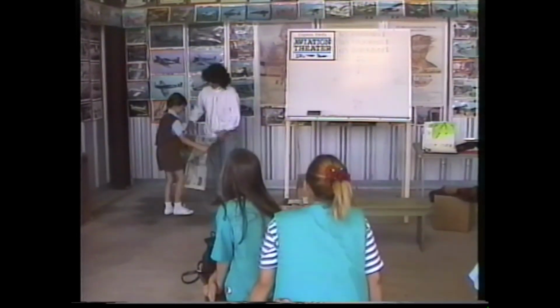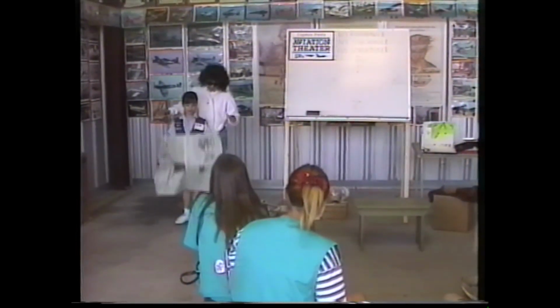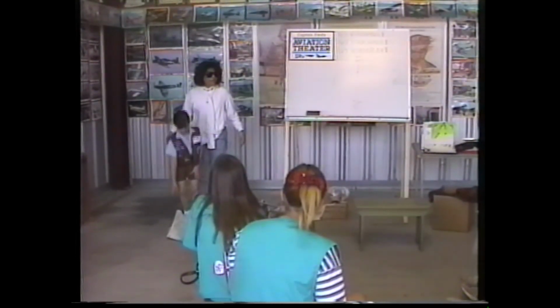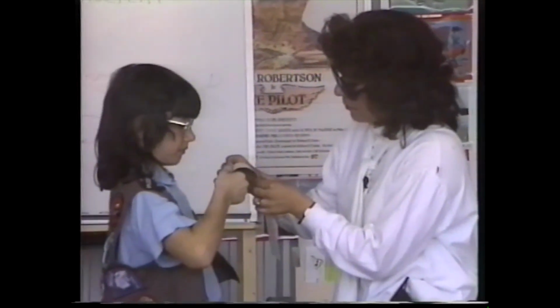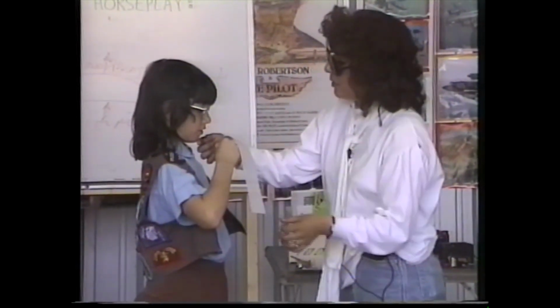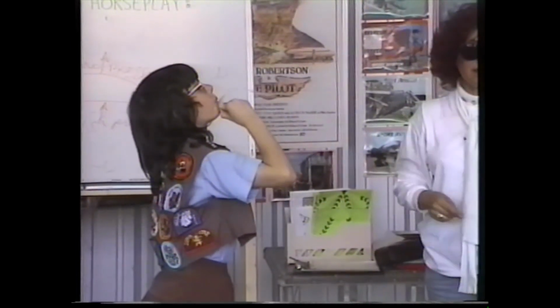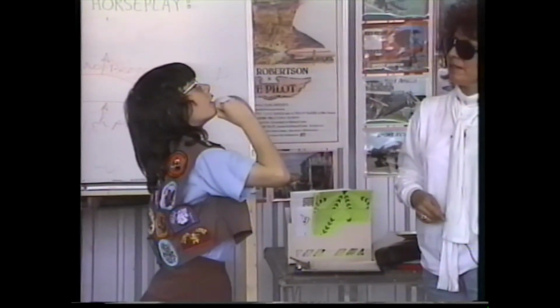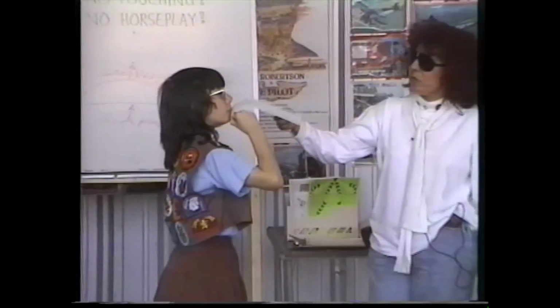Ana teaches the principles of air pressure in her ground school class. Running, the paper stays in place. Standing still, it falls. Okay? Go ahead. Put your chin right here and up. Put your hand up. Look at that. Harder. Hey, that's what happened with a wing.